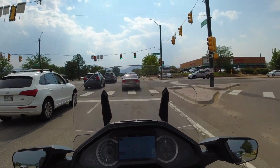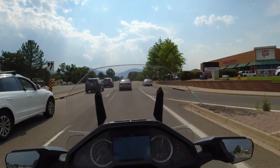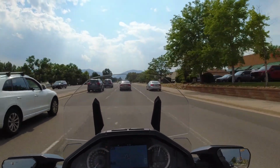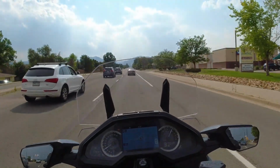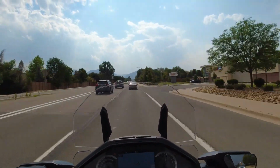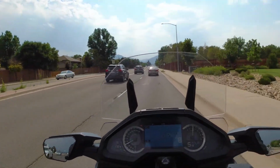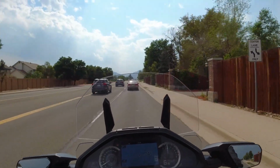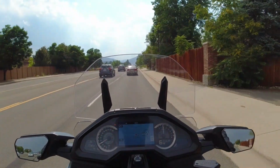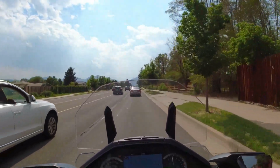I'm getting used to the throttle. You have to be really careful. I don't know, it seemed like that 1100 was almost quicker than this. It's got a lot of power, but it's not like scary power like that 1100. I think the Honda 1100 Rebel just felt so quick because it was a smaller bike, lower to the ground, and I think it was lighter weight, had more power for a lighter weight.